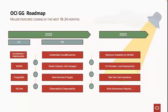And then looking out over the next 12 to 18 months within 2023, since I've been talking, there's been a question about high availability and maximum availability and how do we support that within the cloud and even within multi-cloud. So for us having a solution for this 5 nines plus maximum availability, similar to what we would do within our best practices for MAA, but having that deployed and managed automatically within OCI GoldenGate to follow any outages, planned or unplanned, and we'll have that.